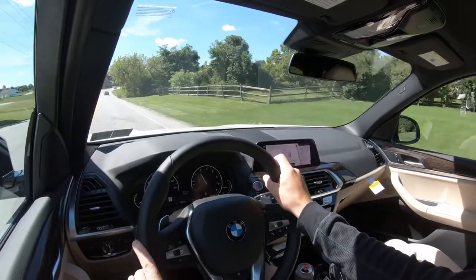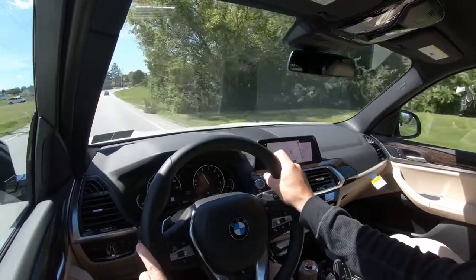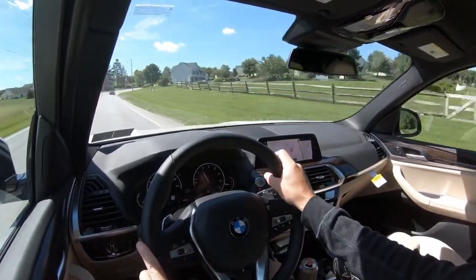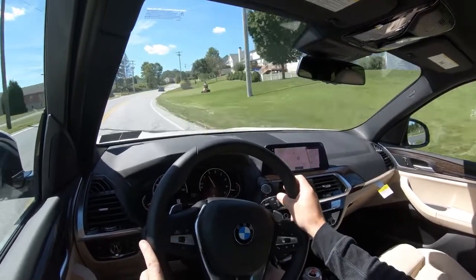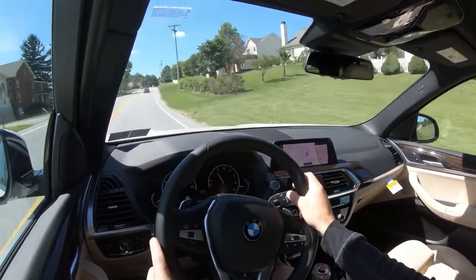And there is a head-up display that is optional for the X3. Essentially what that does is display your speed as well as the speed limit of any given road up on your windshield, better helping visibility once again, so one less thing you got to worry about there as well. But that about rounds out the performance segment of this review, you guys.